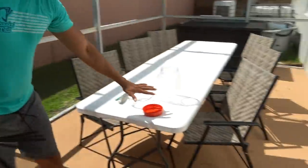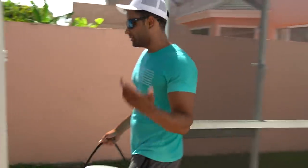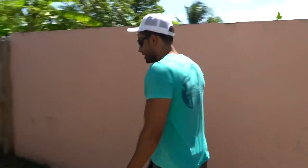We're all set up right here because we found something. It looks like eggs. Looks like some type of, I don't know, some type of egg. It's weird because it's like a donut of eggs.